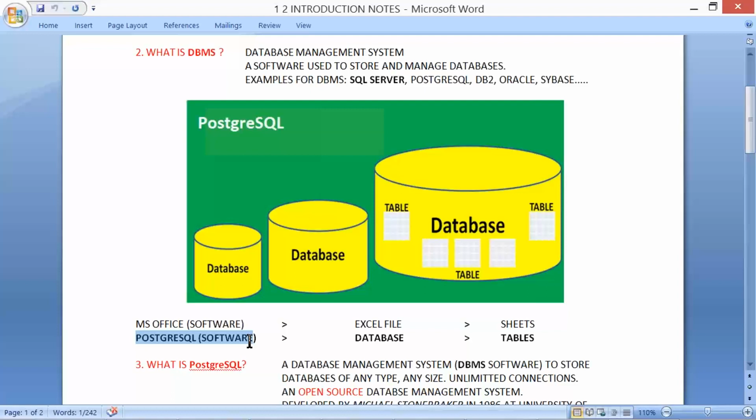And the software supports databases. Inside databases, we store data in the form of tables. So in Excel, without sheets, no data. In PostgreSQL, without tables, no data. Just remember that way, in case we are very, very new to the database platform.